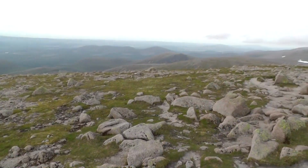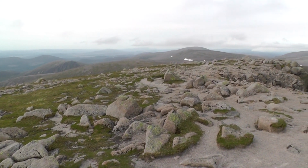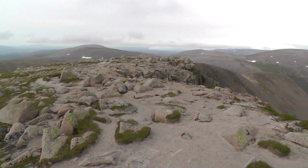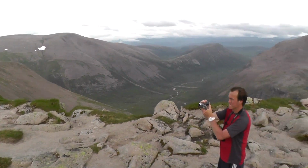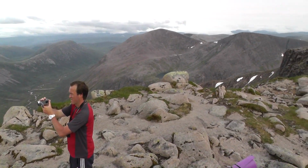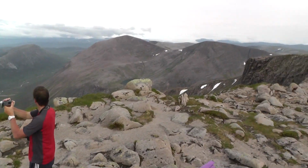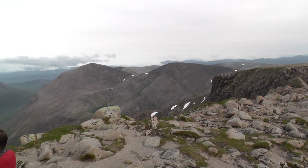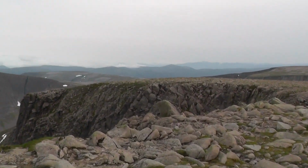Okay, there's where we came from. Over there's Cairngorm and the ptarmigan. There's the tors over there. Ben Macdui. And then there's tomorrow's targets over there. Can't you see the Devil's Point anymore? There's cloud moving in, so I think we want to move and get the camp set up. Sorry, I forgot you can see it quite a lot from up here.